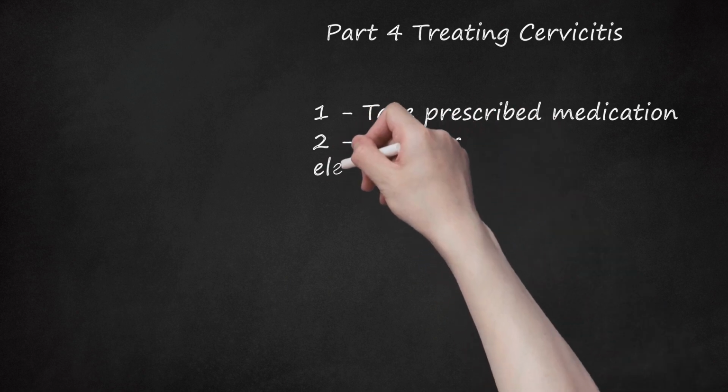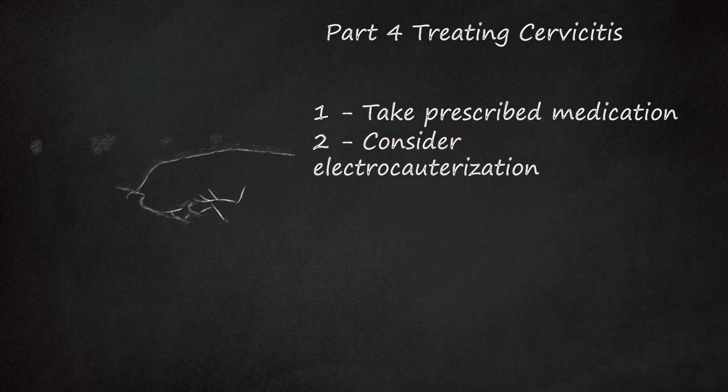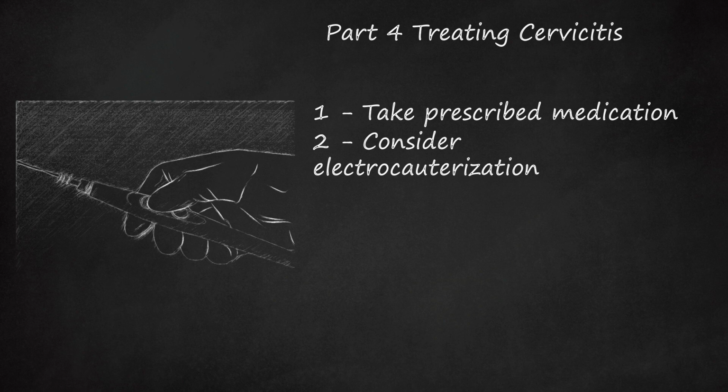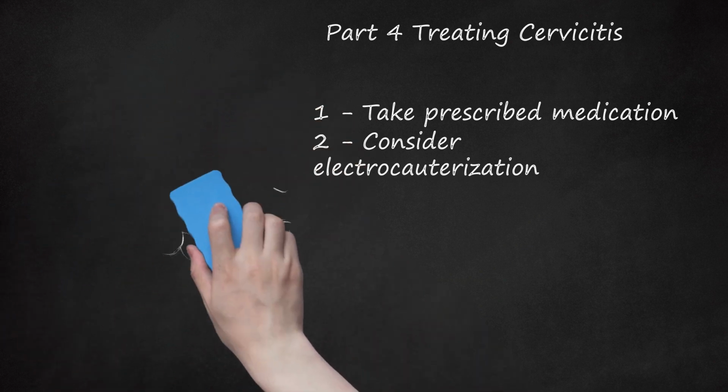2. Consider electrocauterization. For non-infectious cervicitis, antibiotic and antiviral medications will not eliminate the problem. Therefore, your doctor may suggest one of 3 surgical treatment options. The first, electrocauterization, is a surgical procedure in which a doctor removes unwanted tissue with electricity.